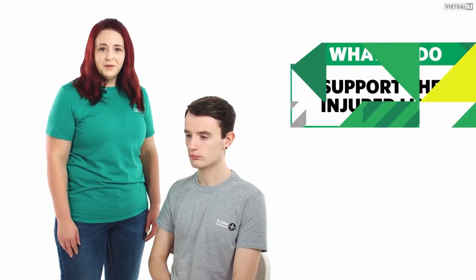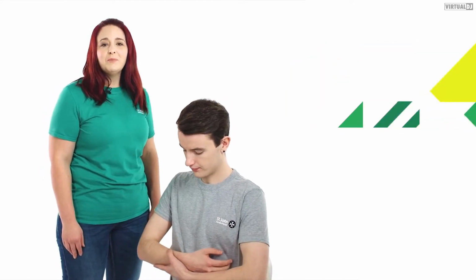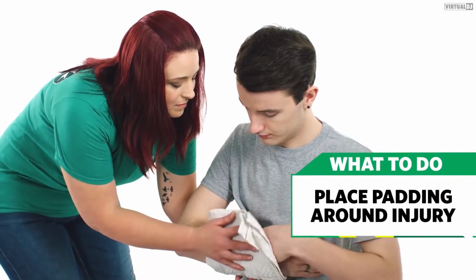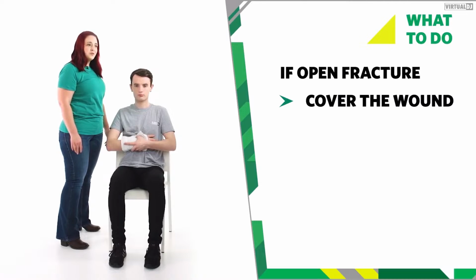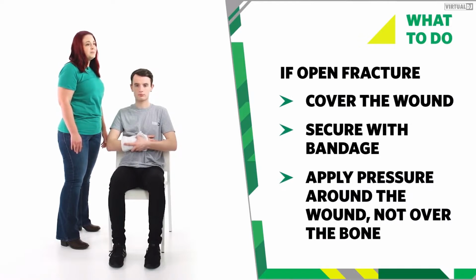If you think you've broken a bone, support the injured part to stop it from moving. This should help ease the pain and prevent any further damage. Place padding around the injury for extra support. If it's an open fracture, cover the wound with a sterile dressing and secure it with a bandage. Apply pressure around the wound and not over the protruding bone to control any bleeding.